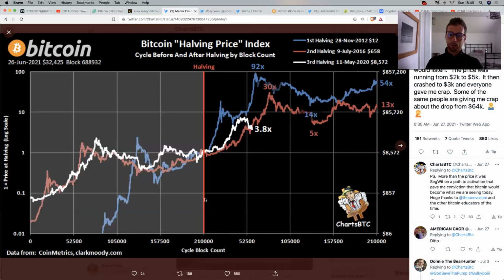Looking at what happened in previous cycles. So the blue line is the first halving from 2012, the cycle peak in 2013, and the halving took place after block 210,000, and then peaked approximately, I'm looking at where these lines are, the peak was approximately 60,000 blocks after the halving.